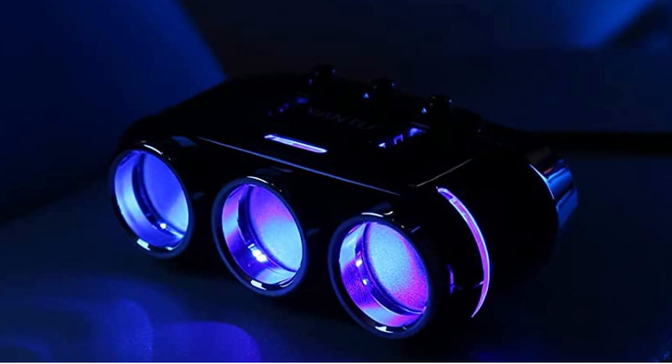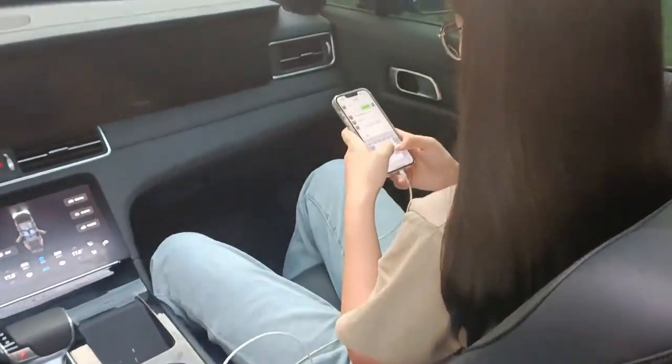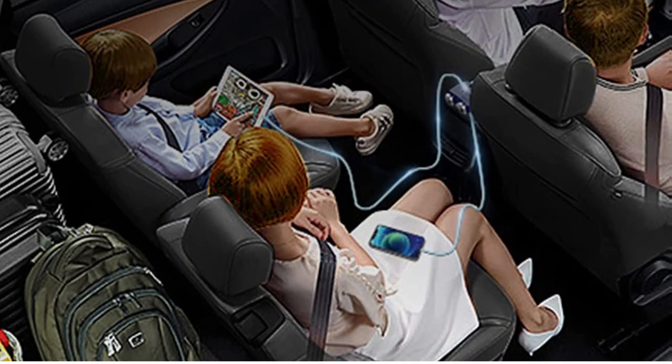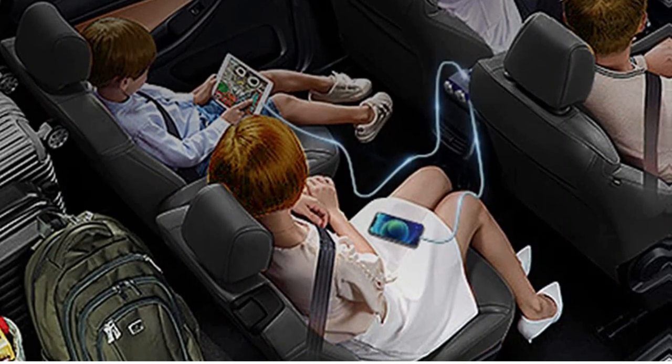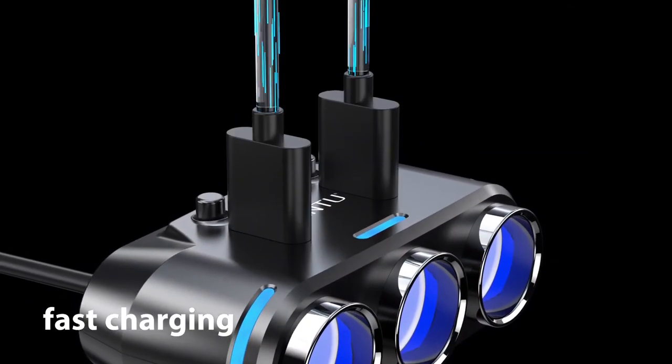You will also find an independent power switch as well as an LED voltage display so that you can keep an eye on the status of the device and to maintain safety parameters. The Yanta cigarette lighter adapter also features a built-in safety fuse so that the current supply will be discontinued in case of a power surge. The 2.3 feet long power cord also makes this device highly convenient in terms of application.